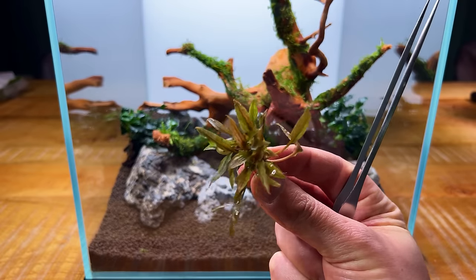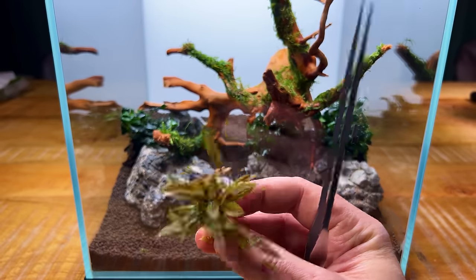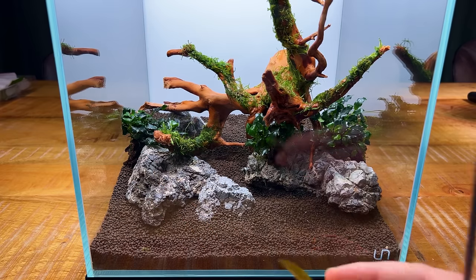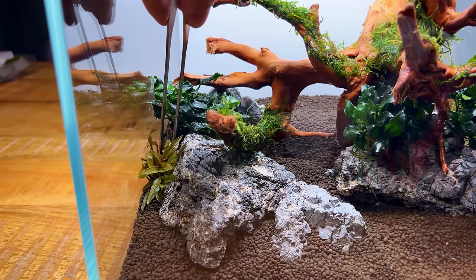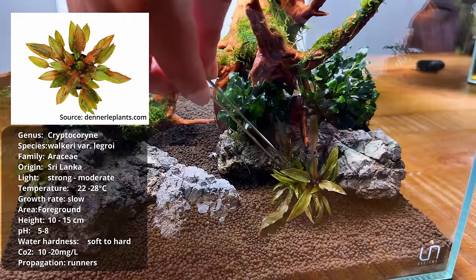Next up, the Crypt Legroy. So this one is still very small right now. It will grow slightly bigger. So I'm thinking this one maybe in front of the Anubias over there and kind of among the rocks here. So I think this is a really good spot for it. Kind of wedge it in there. And this one is slightly bigger, so maybe in front here.